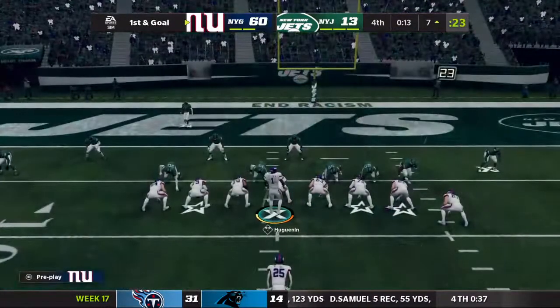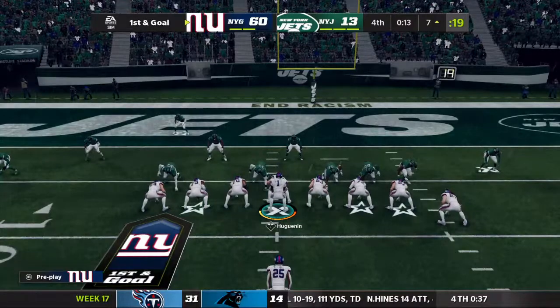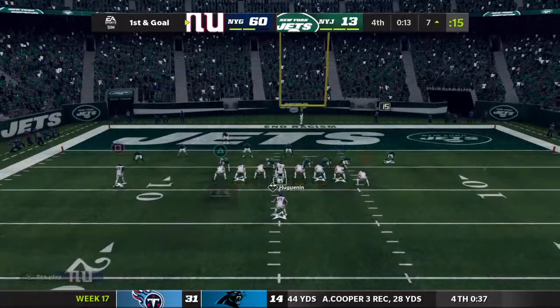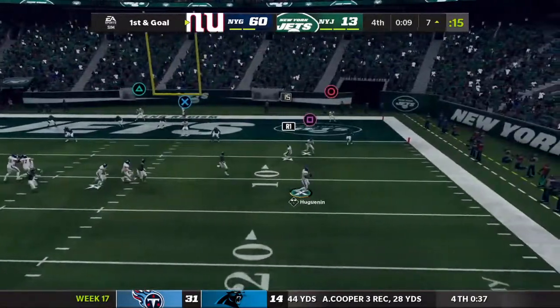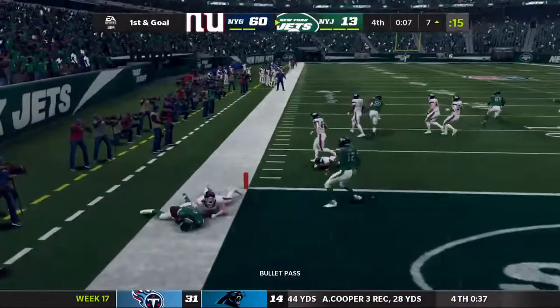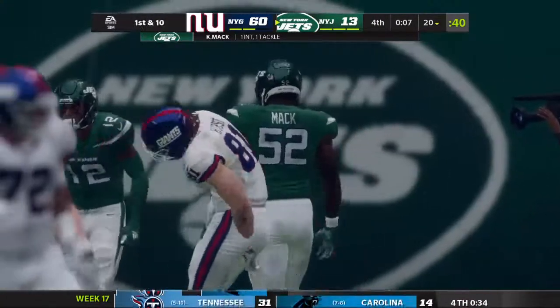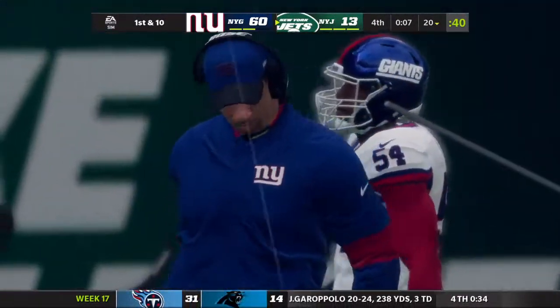Well, they probably don't need to run a play here, but you wonder if they're going to be able to resist on first and goal. They're going to look to throw. Escaping the pressure right. And, oh, it'll be intercepted. Picked off by Khalil Mack. And the Jets are going to get the football here as the ball will come out to the 20.